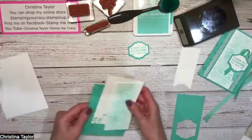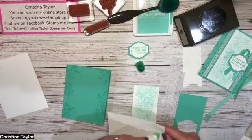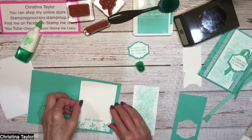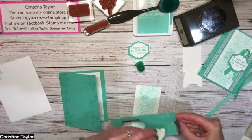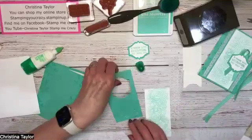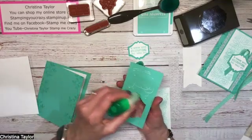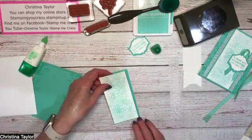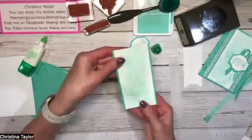All right, we are ready to assemble this beauty. So let's get to it here. I'm going to go ahead and put some adhesive on that inside layer. Place that down. Wait a minute, I was getting ahead of myself there. I was going to put it on my card form, but no, I've got to put the vellum on there. So let's go ahead and put some adhesive on this piece, and then layer our embossed piece on top of that. Okay, so that'll give you this.